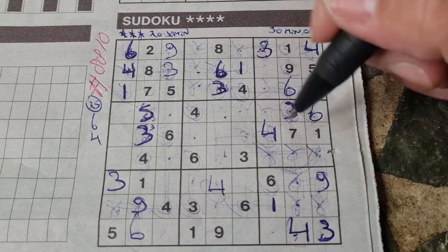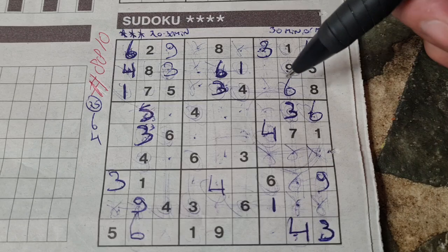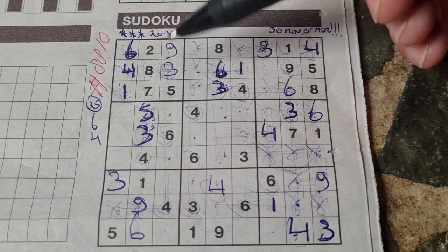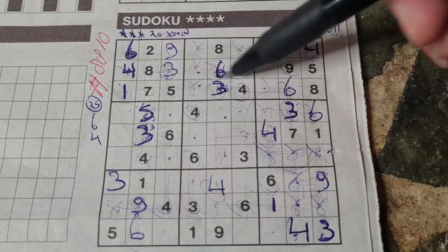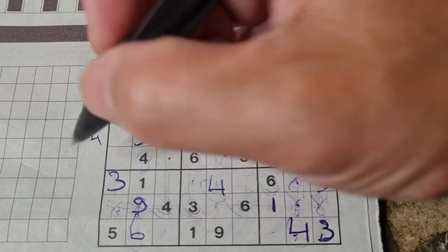Then 11 minutes already passed. Can we count the 3s? And all the 3s are used. I can't see digit number 3, number 3.